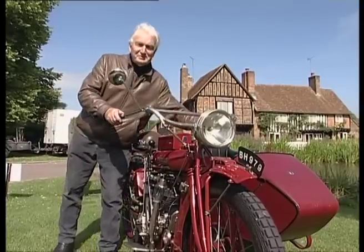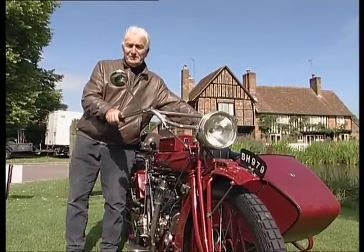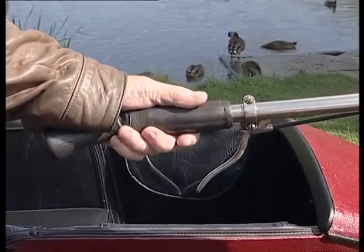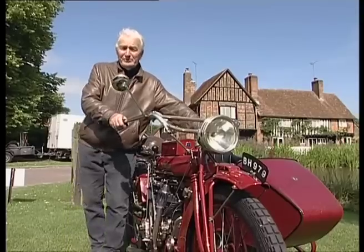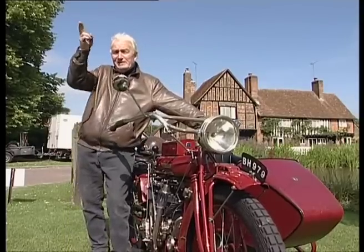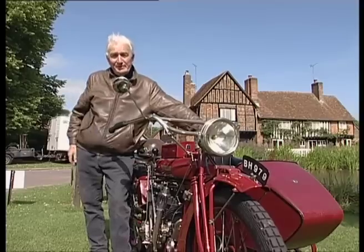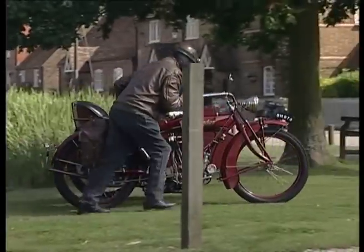One of the idiosyncrasies of this bike is that it has a left-hand throttle, where on most machines the throttle is on the right. They say that the reason for this was that when these were used by the police in the Keystone Cop period, it was so the policeman could take his pistol out and shoot at people while still controlling the speed of the bike. Whether that's true or not, I'm not sure, but it's a good story.